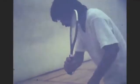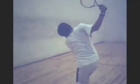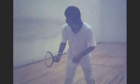Notice the rotation of his shoulders. So you're not just hitting the ball with your arm. That way you're going to end up with all those elbow problems and arm problems. But if you rotate at the shoulders, you're going to get a lot more power with less effort. And it's all about timing, bringing it all through together at the same time.